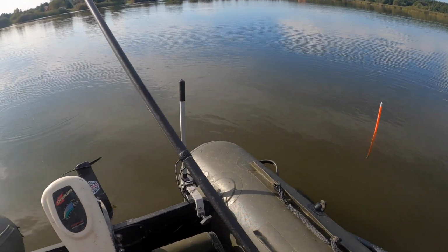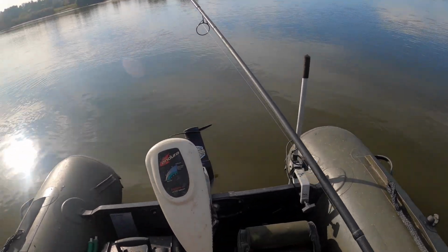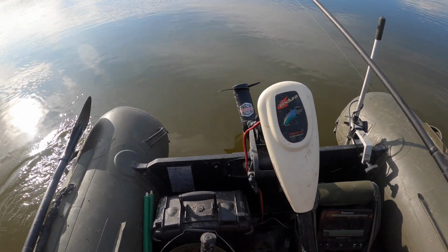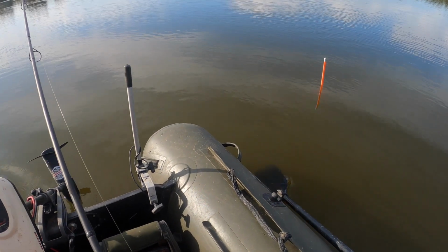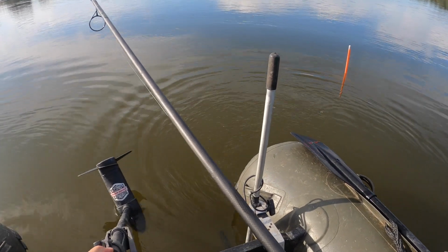Don't mind fishing close to these poles because they do just flip over when your line goes round it. Sometimes it actually stops the fish kiting too much. Actually holds them in position for a little bit longer.